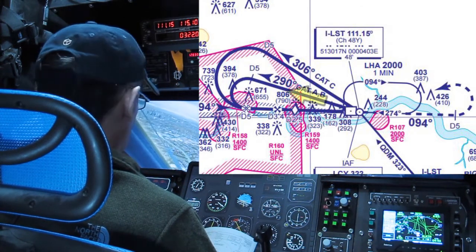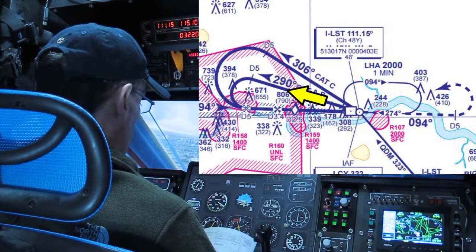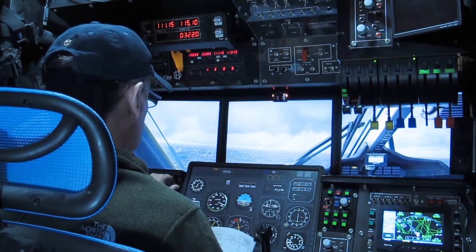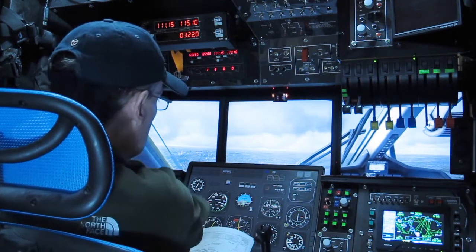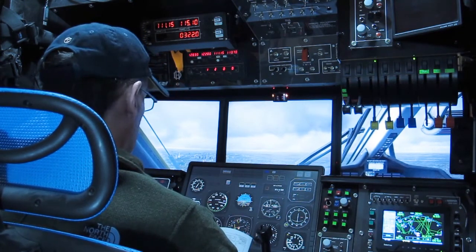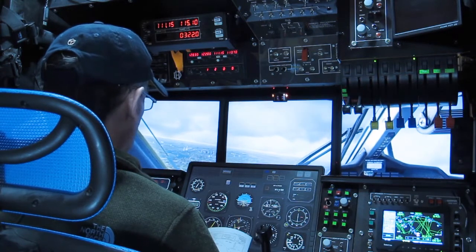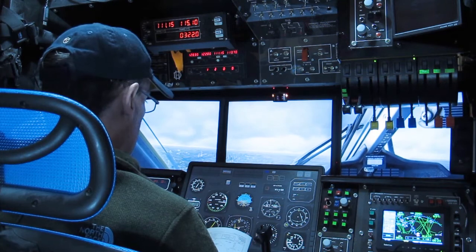And then we fly outbound for 5 nautical miles. Now again, I'm saying heading, given the wind, we've got a 20 knot crosswind from over here. So we want to be tracking 290, which we're not at the minute, we're tracking 304. So we'll give it a correction angle.